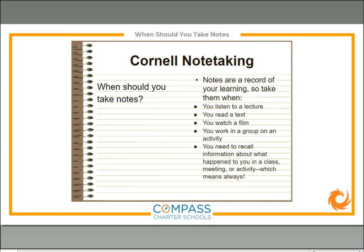So when should you take Cornell notes? Well, Cornell notes are a record of your learning. So when you listen to a lecture or a learning lab, when you read text in your course, when you watch a film, either in learning lab or in your course, like the videos that are sometimes included there, when you work in a group activity in learning lab, like in a breakout session, when you need to recall important information for a test. So basically, you should be taking notes all the time.